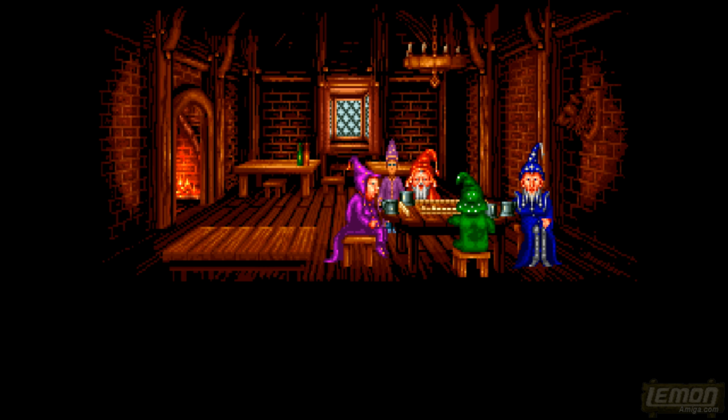When I move my mouse pointer over you, it says wizards. Oh, fair enough, I suppose. Disguise is off, lads. What did you want to speak to us about anyway?